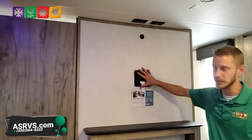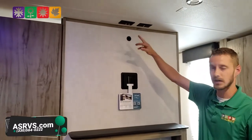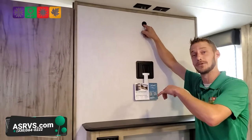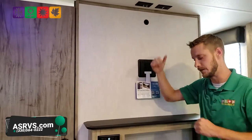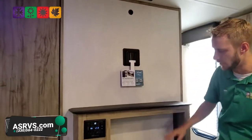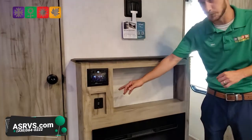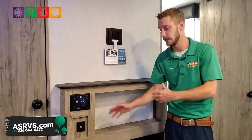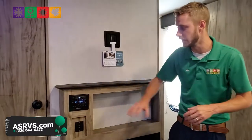They recommend 32 inch typically. Got all your TV hookups up top. Plus they throw a little hole here. So if you wanted a TV in the bedroom, you feed the wires through for the TV in the bedroom. Nice little shelving unit. This is prepped for the Wi-Fi. If you have questions on that, again, give us a call. We can explain what the Wi-Fi prep is to you.